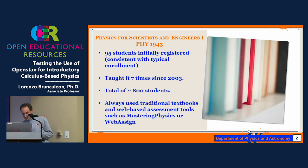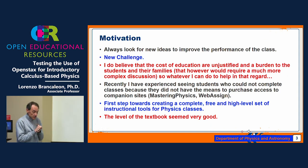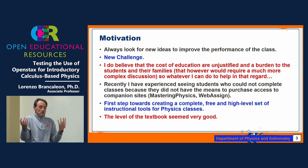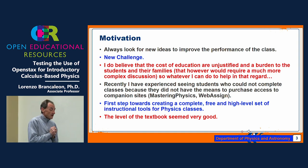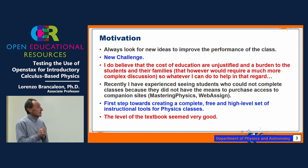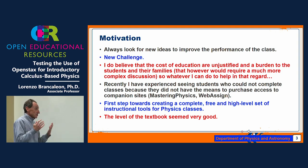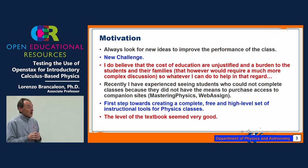Okay? So what was the motivation to change? Well, first of all, because I'm always looking for something new, something to improve the way I teach, something to improve how the students perform. At the same time, I happen to believe that the cost of higher education is really, you know, way too high. So whatever I can do to help students lower their cost, I'm happy to do it.